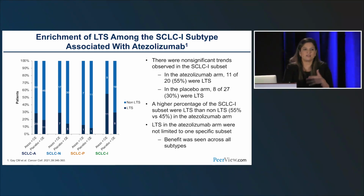So kind of suggesting that there's some enrichment of the YAP subtype in patients in the atezolizumab arm that were long-term survivors. But certainly this is very descriptive, exploratory in nature, and in the long-term survivors, they saw benefit in the atezo arm in all subtypes. But that initial discussion of perhaps this inflamed subtype, which has the immune cell infiltrate, is this perhaps a subtype most likely to benefit from immunotherapy?